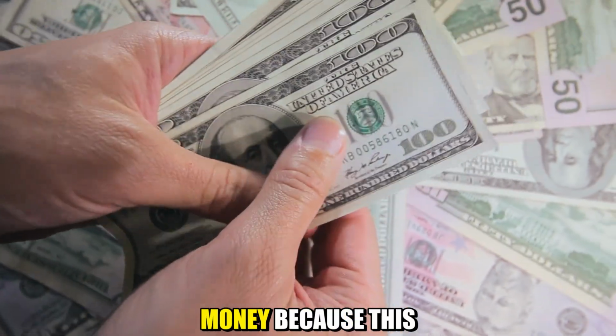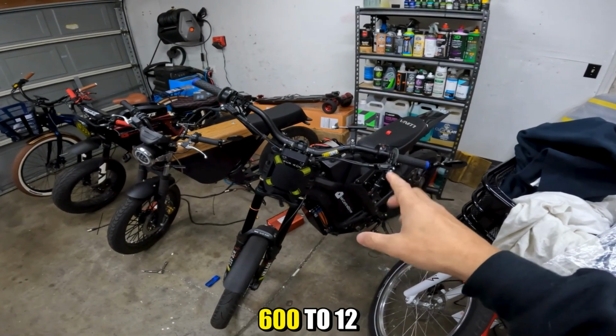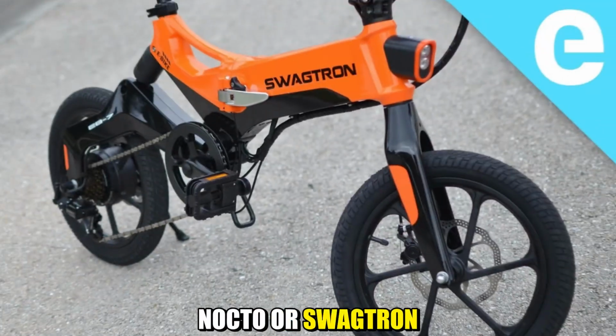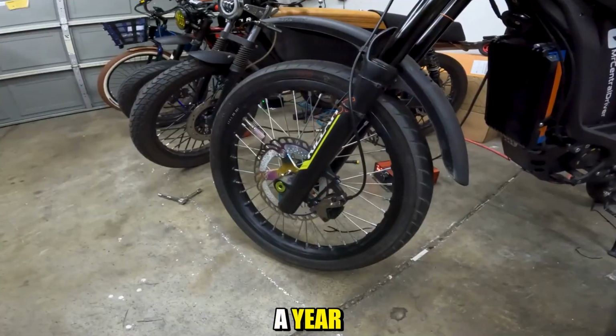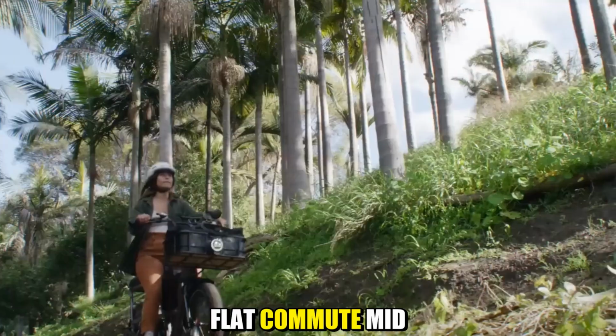Now let's talk money, because this is where it gets interesting. Budget e-bikes, $600 to $1,200. Brands like Ancheer, Nocto, or Swagtron. They'll work, but expect cheaper components, shorter range, and maybe issues after a year. These are fine if you're testing the waters or have a short, flat commute.